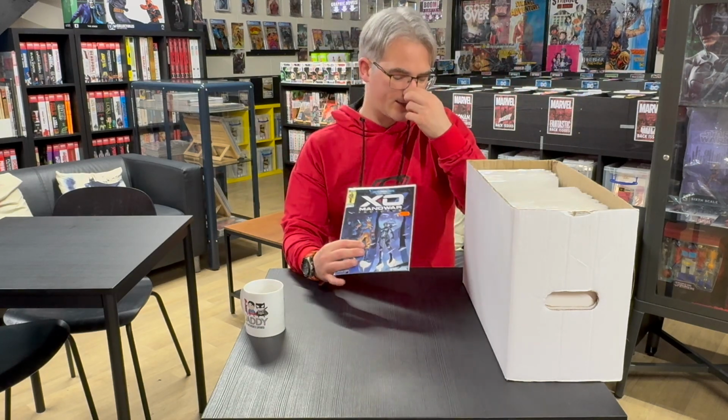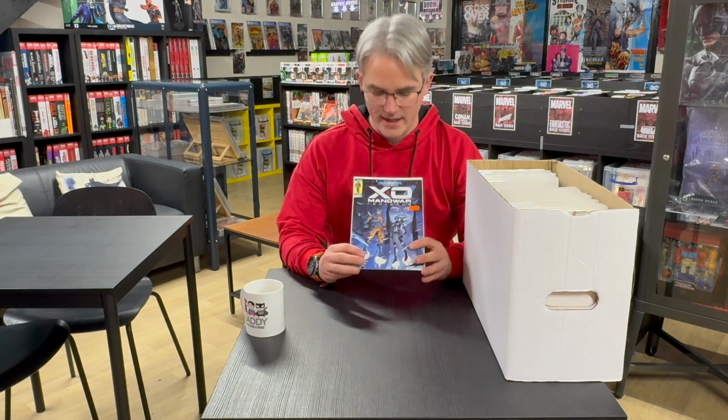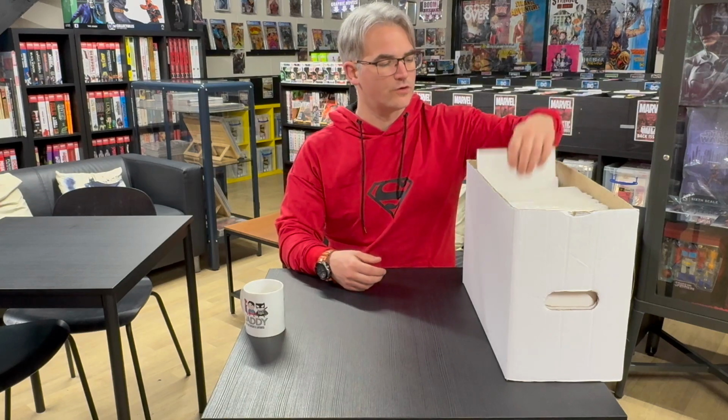So we'll start off with the indie section. First of all, we've got Exo Manowar Invictus. So number 2 of this, we had number 1s on the rack, sold very well. Nice to see a little bit of investment in the Valiant universe at the moment.